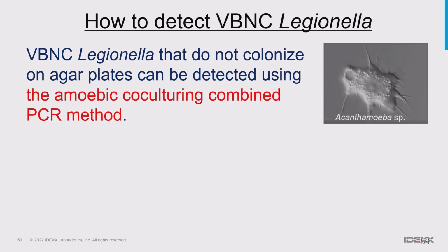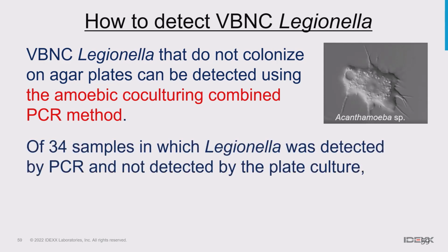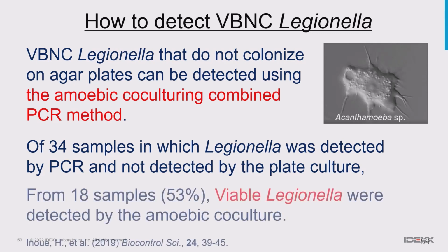We tried to detect VBNC Legionella in cooling tower water samples by the amoebic co-culture. Of 34 samples in which Legionella were detected by PCR and not detected by the plate culture, from 18 samples, 5 Legionella were detected by the amoebic co-culture. The amoebic co-culture can fill some of the difference in PCR and plate culture results.